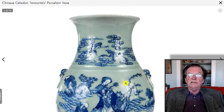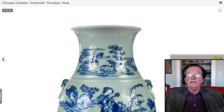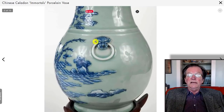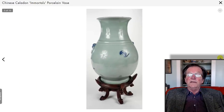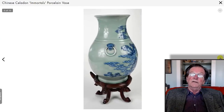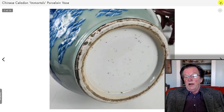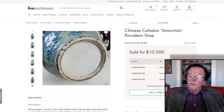I didn't see any cracks in it, I didn't see anything wrong with it. It's got these very elegantly done lion mask handles on the side. The glaze is perfectly even all the way through. It was a great looking thing, and here's the bottom of it. Very much an 18th century foot rim, and it ended up selling for $10,000, which is not a big surprise. It could have brought even more.